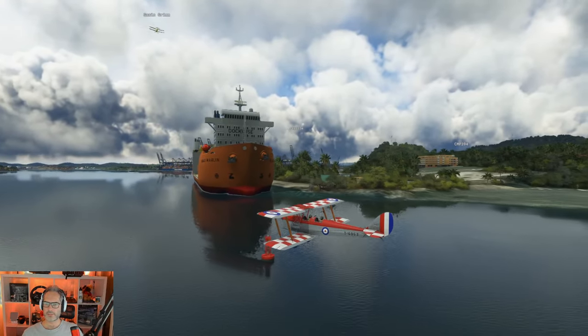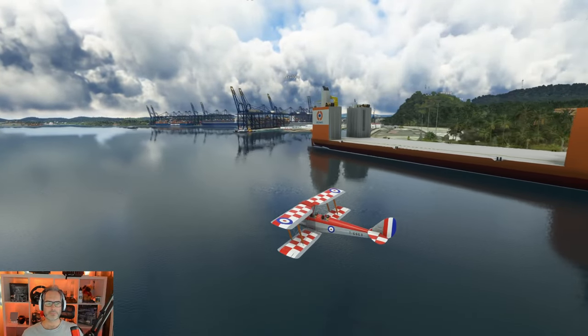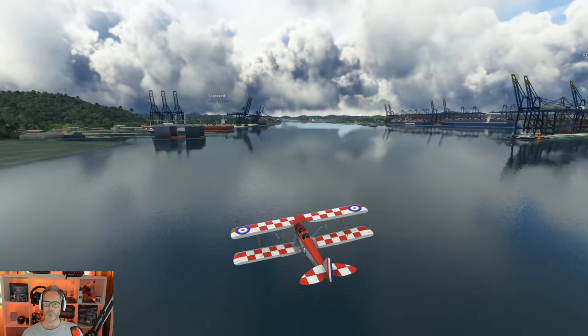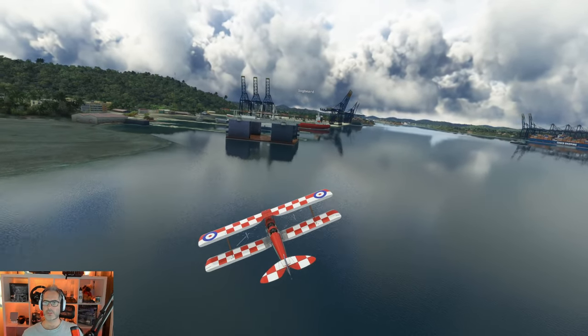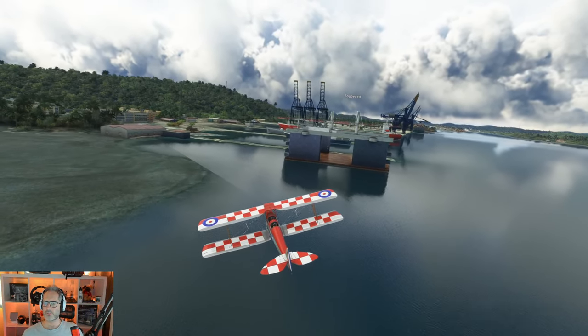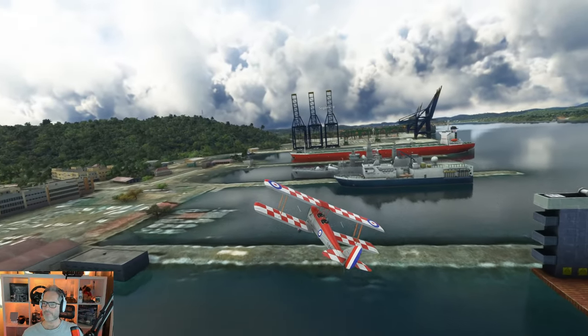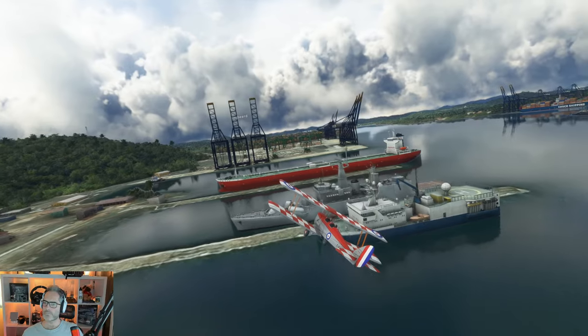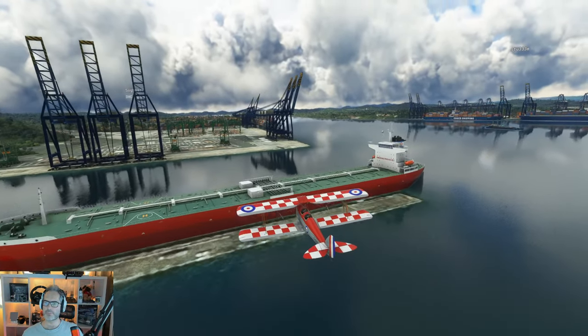The Black Merlin. Oh, that's another. It's only two warships so far.